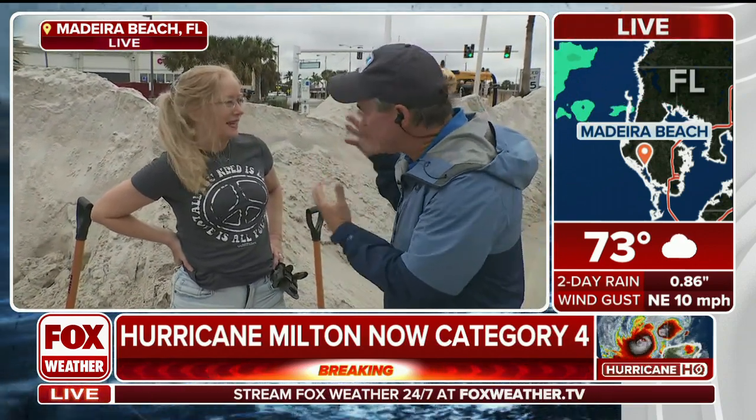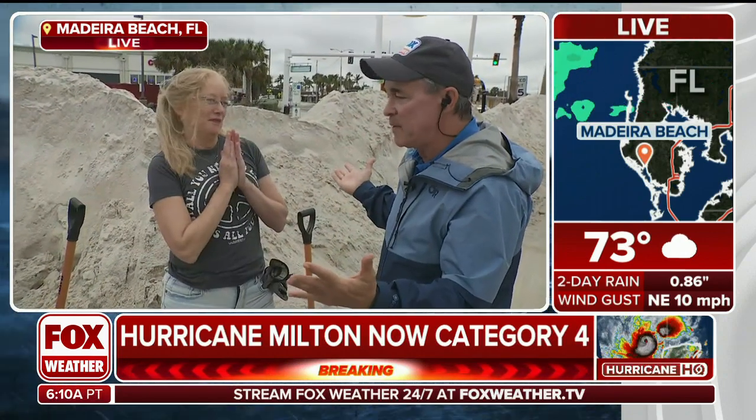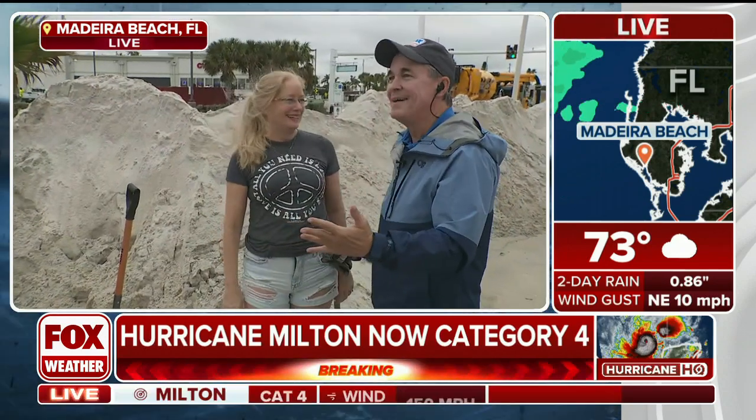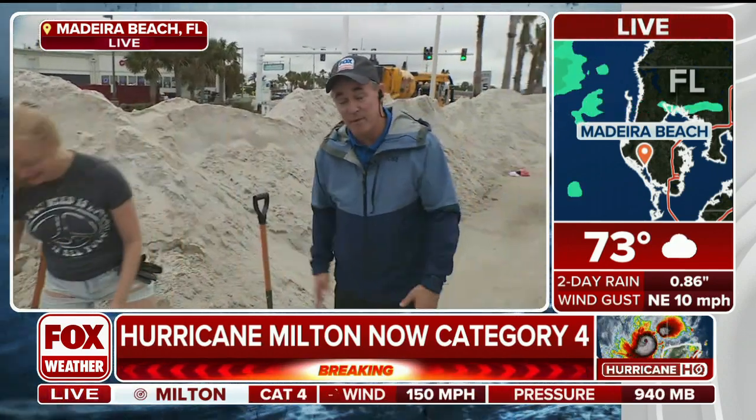It's supposed to weaken a little bit before it gets to land, but maybe it'll. From your lips to God's ears. Yes, exactly. Who cares if it weakens? It's still a problem. Yeah, it's still a problem even if it weakens.